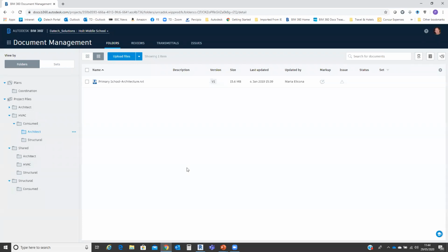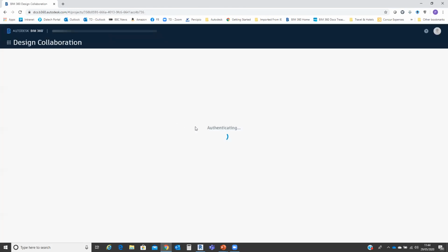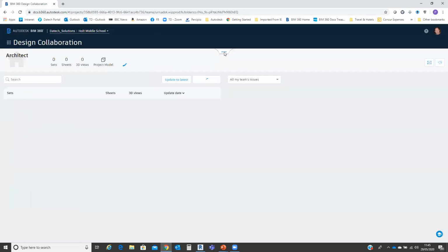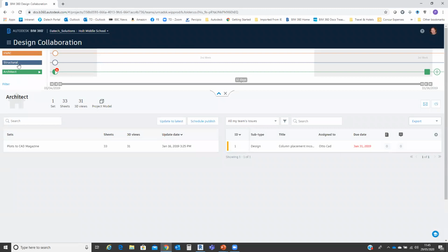The beauty is nobody's got access to the work in progress area apart from the people that are supposed to be working on that project. People will then share that information, and then they consume from that. So if I go back to design collaboration and use this little pull down again, here you can see there's the HVAC team, the structural team, and architectural team.